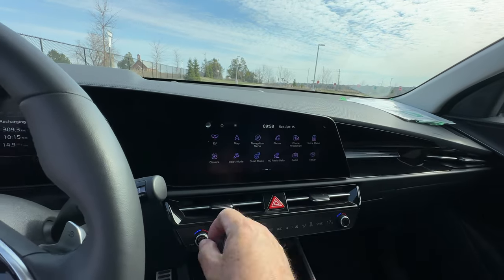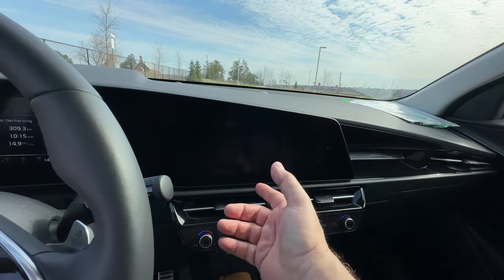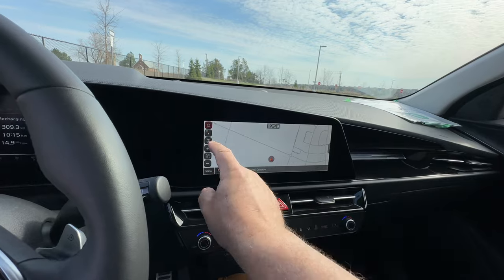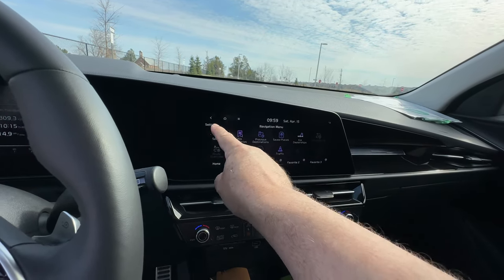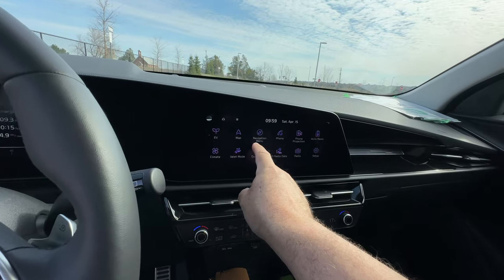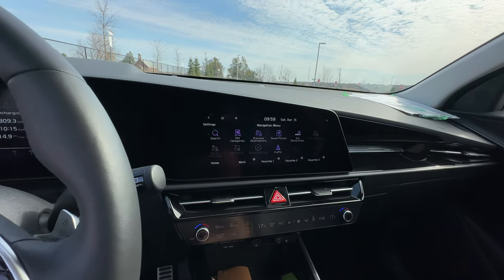So pretty basic menus that get you what you need to do. Your maps and navs are standard stuff. Your nav menus, of course, where you want to go, all that kind of stuff. Search for chargers if you want, that kind of stuff.